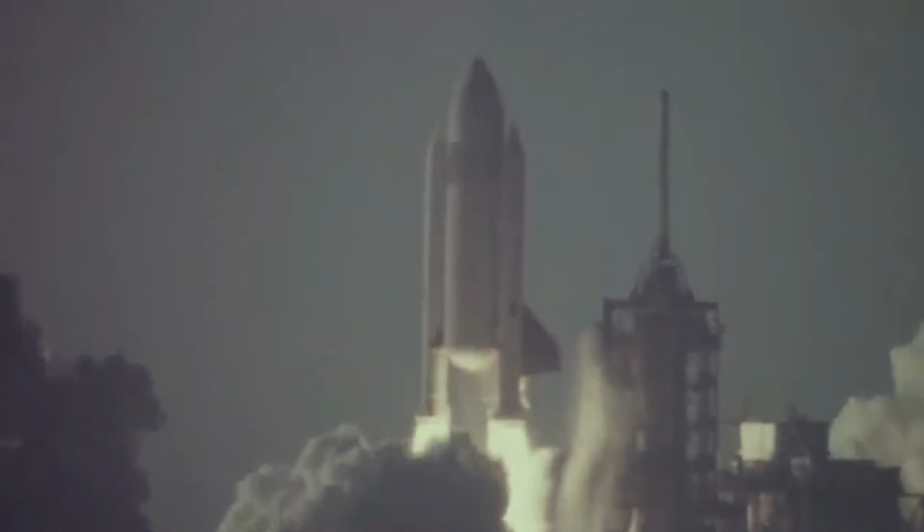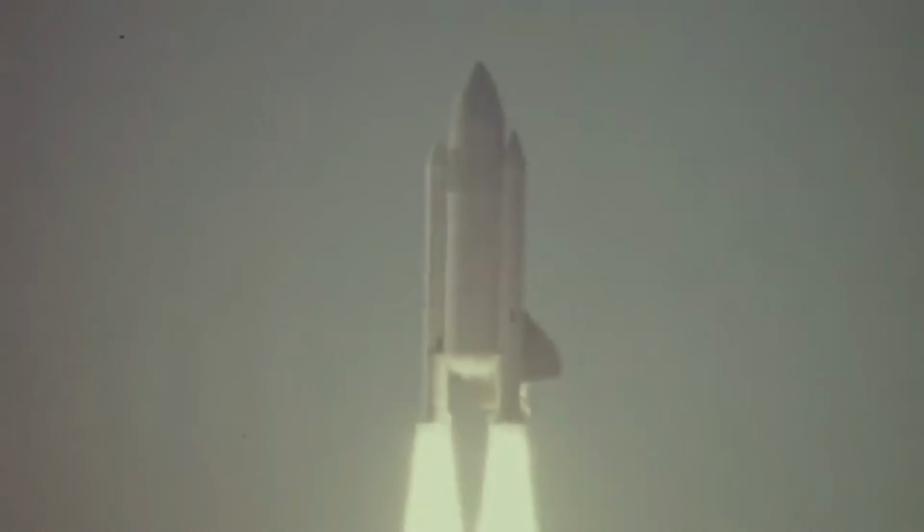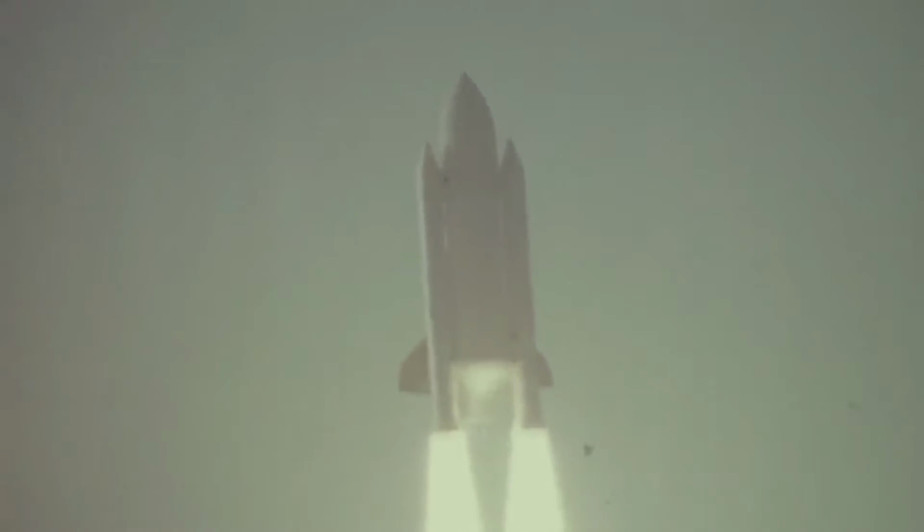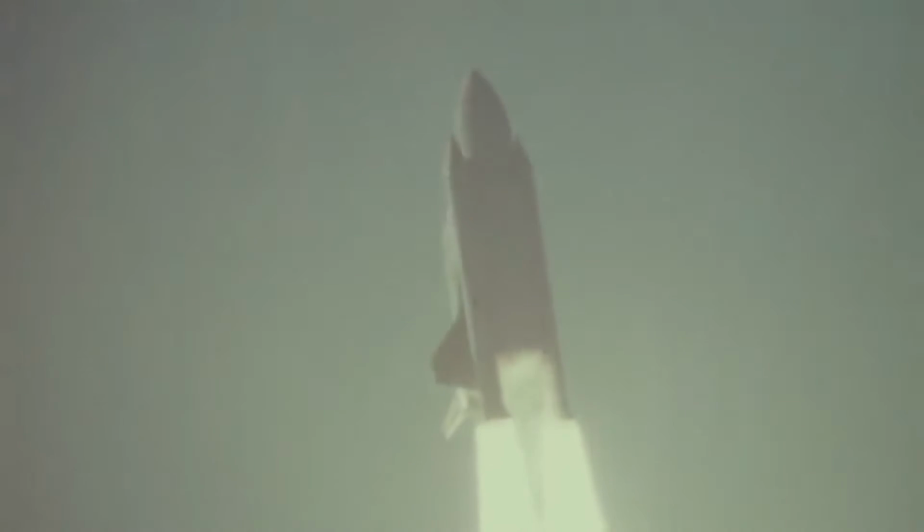The payload bay comprised most of the orbiter vehicle's fuselage, and provided the cargo-carrying space for the space shuttle's payloads. It was 18 meters long and 4.6 meters wide, and could accommodate cylindrical payloads up to 4.6 meters in diameter.